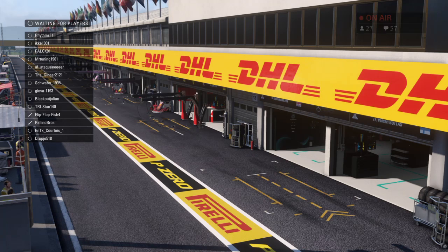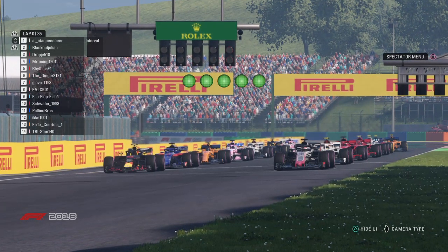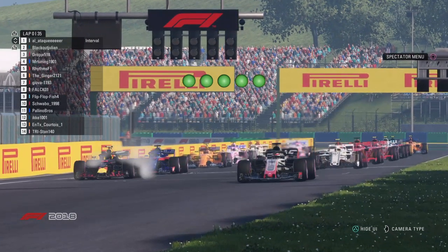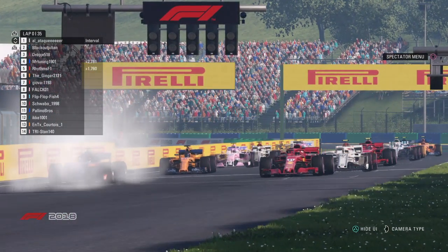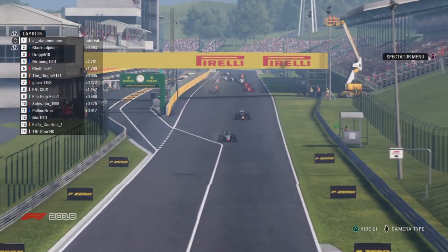While we patiently wait for players, I might have to get myself a drink before my mouth gets drier than the Saharan desert. Hopefully we do have formation lap on, otherwise I will have to stick here. And we do in fact have the formation lap. You guys can have fun spectating this while I go grab myself a drink. Be right back.